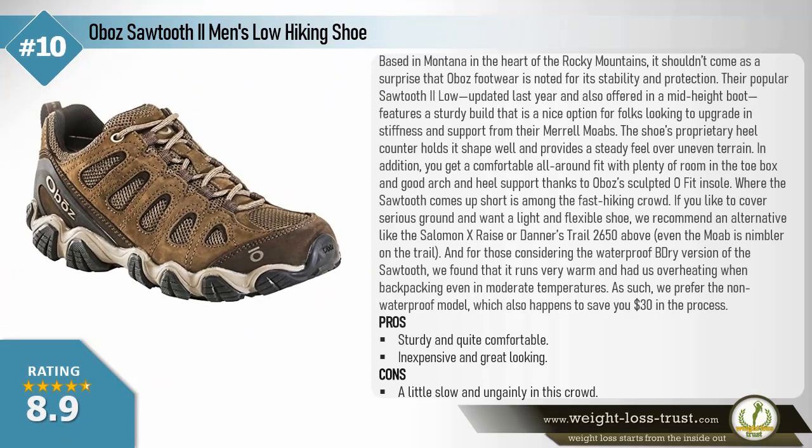Oboz Sawtooth 2 Men's Low Hiking Shoe. Based in Montana, in the heart of the Rocky Mountains, it shouldn't come as a surprise that Oboz footwear is noted for its stability and protection. Their popular Sawtooth 2 Low, updated last year and also offered in a mid-height boot, features a sturdy build that is a nice option for folks looking to upgrade in stiffness and support from their Merrell Moabs.